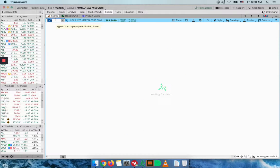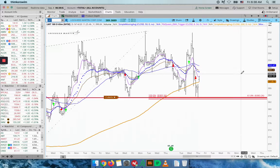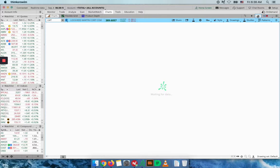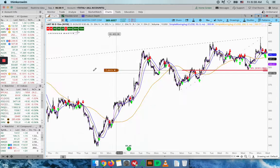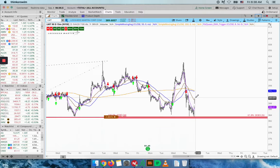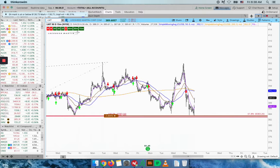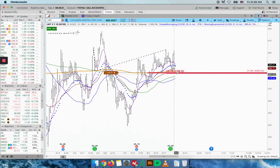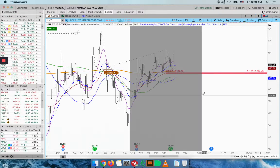Taking a quick look at Lockheed, this one is a re-entry, and I think that we were patient enough. I was thinking about pulling the trigger on this. I did not do it, and now it's giving me a second chance. And this one is definitely, you got to be patient when it crosses against that 34. Then we'll go long. So right now there's nothing to do on this chart. But recognizing that this particular support area is holding for Lockheed.